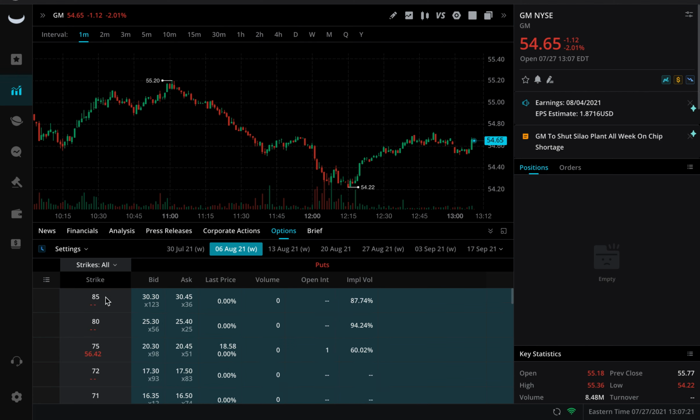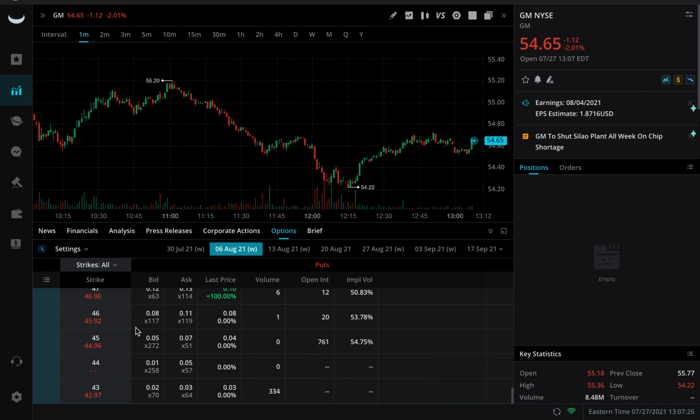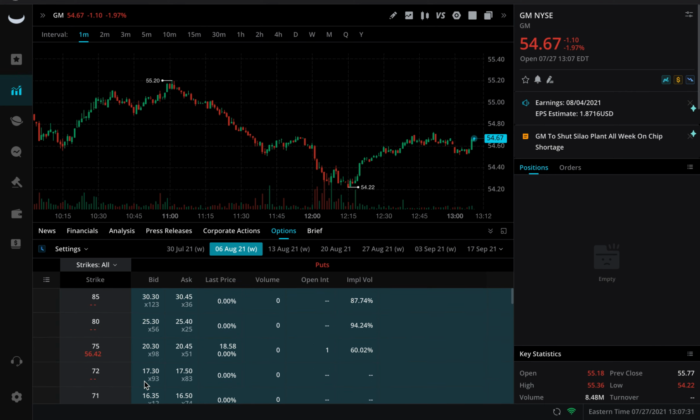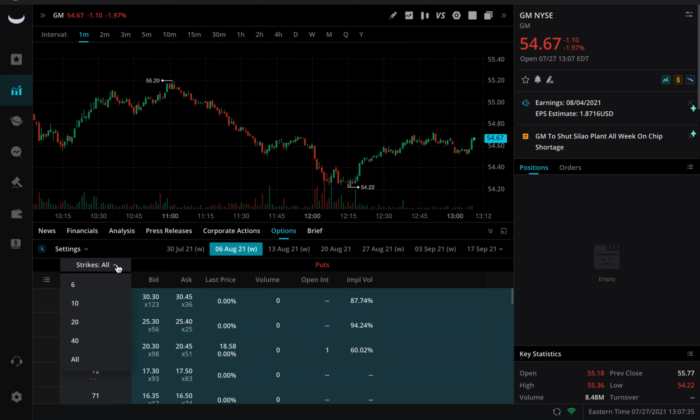So as you can see, this starts up at the $85 strike. It goes all the way down to the $43 strike. But this is a lot of different options here. It's a little bit hard to scroll through all of this. So usually what I do is I leave it with less options. So I'm just going to go back to 10.